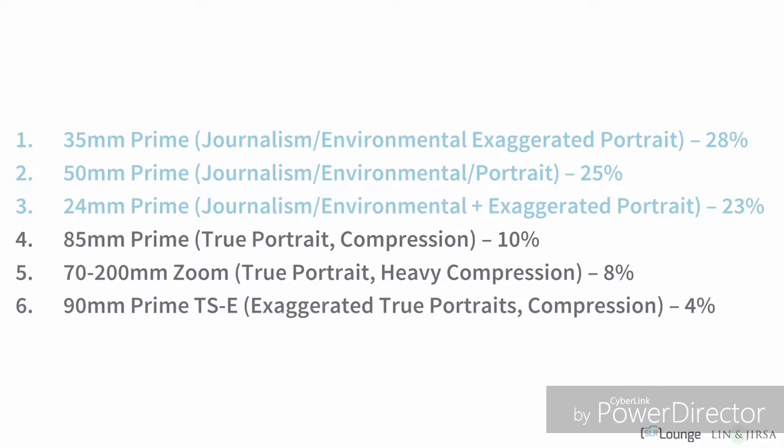And my tilt shift, well, I use that again for very specialized kind of purposes. I love the look and the effect, but if you said pick three, it would be the 35, the 50, and the 24. Now let's talk about kind of the definitions real quick.